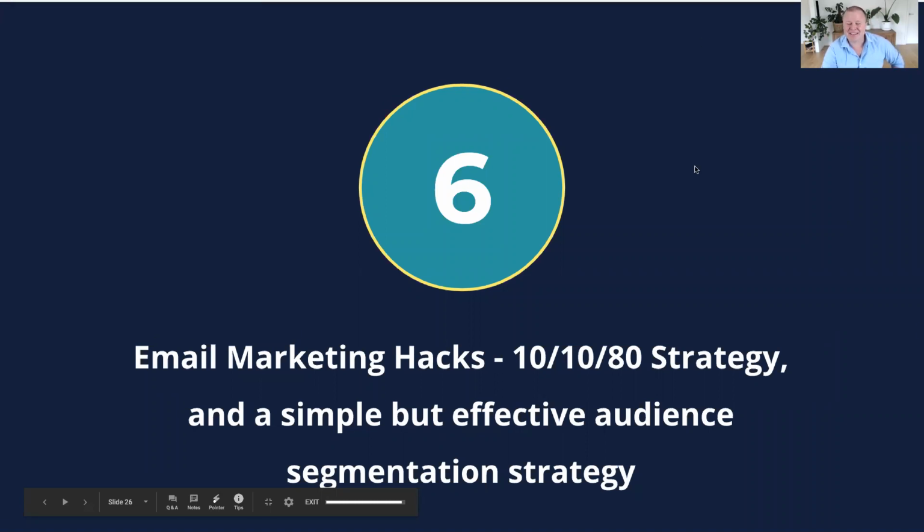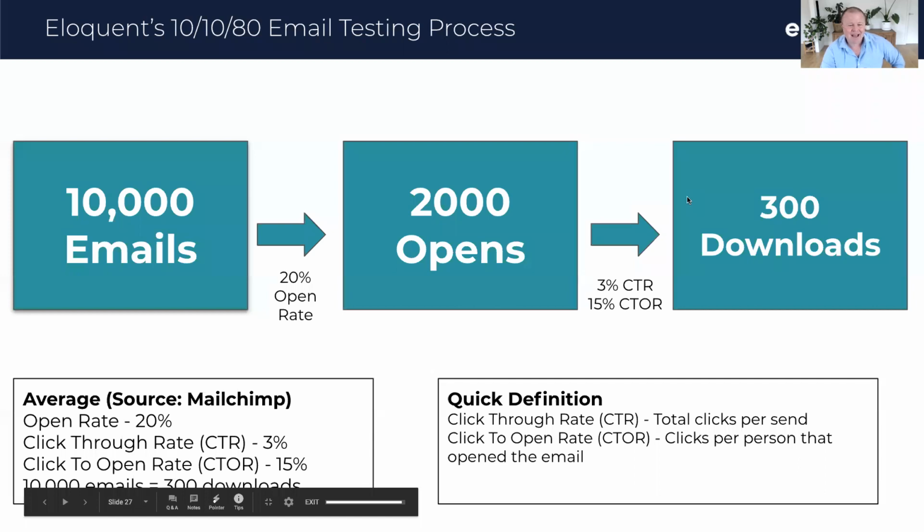And I'm going to go through these pretty quickly just to allow for time. Forgive me if I go too much into the data. I want to show you the maths, but if the maths bores you, just pay attention to the outcome. If I sent 10,000 emails, MailChimp says from their aggregated data, roughly 20% of people are going to open them, right? So I've got 2,000 opens.